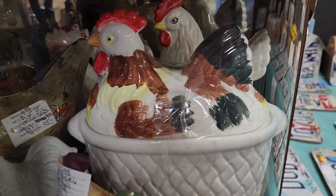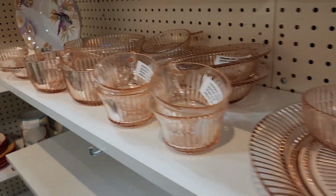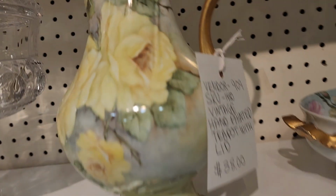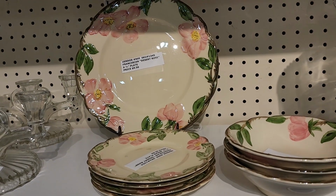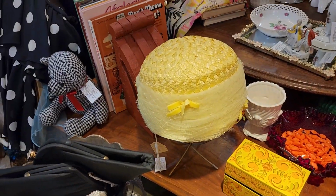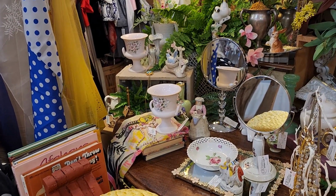Of course, a chicken dish. And then my mama, of course, had all these pink glasses. And I found my Aunt Dorothy's pattern again. And I could have spent hours in this little booth with all the old hats and the vintage clothing.